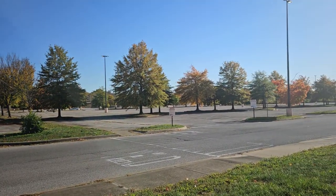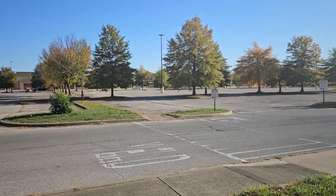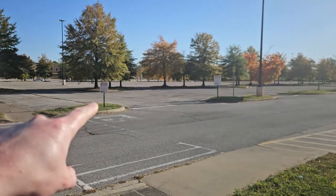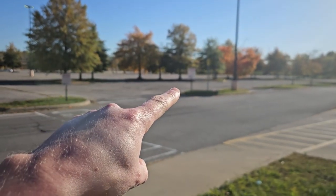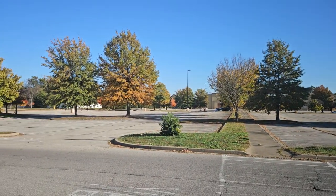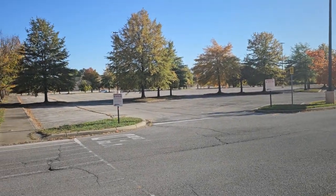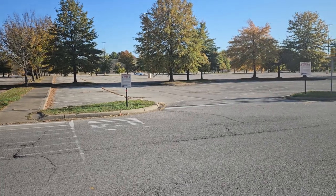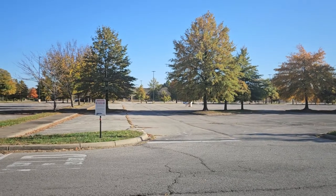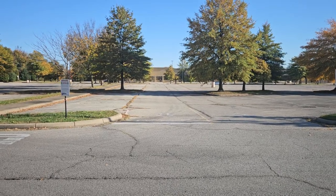This here is the abandoned Walmart. As you see, there's signs everywhere. Right there. And there's like tons of security. So we're filming it from over here. I'll zoom in as much as I could.